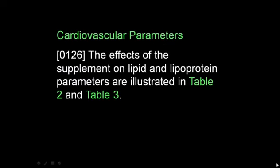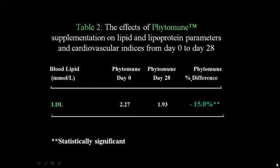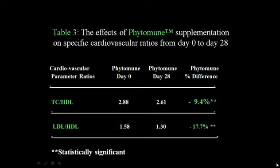Cardiovascular parameters. The effects of the supplement on lipid and lipoprotein parameters are illustrated in Table 2 and Table 3. Table 2, the effects of Phytomume supplementation on lipid and lipoprotein parameters and cardiovascular indices from 0 to 28 days, again with LDL cholesterol reducing 15% in that period of time. Again, very significant levels of change. The effects of Phytomume supplementation on specific cardiovascular ratios from 0 to 28 days, with total cholesterol to HDL and LDL to HDL cholesterol, again 9.4% and 17.7% respectively, statistically very significant.